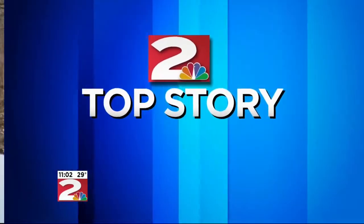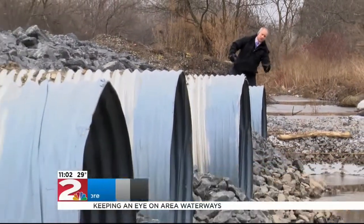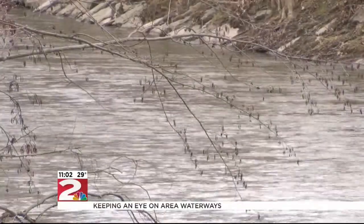Well, there have been a number of projects completed along the Sequoia Creek to help alleviate flooding, including this one. There are now tunnels that run right under the CSX railroad tracks, and this project is considered the biggest. Your commission, who is it made up of? It's made of all the towns and the villages, a bunch of municipalities, along with the county and the state. DOT has representatives, CSX has representatives.